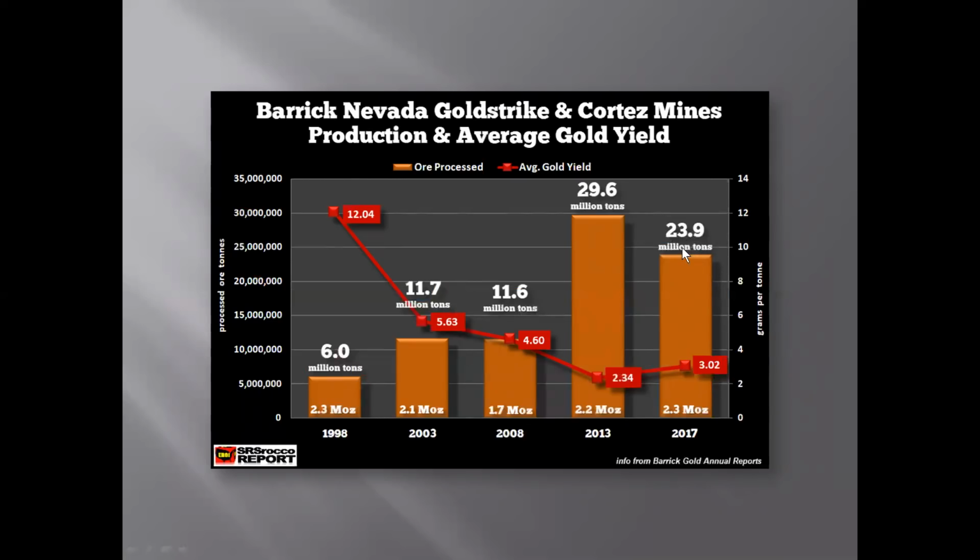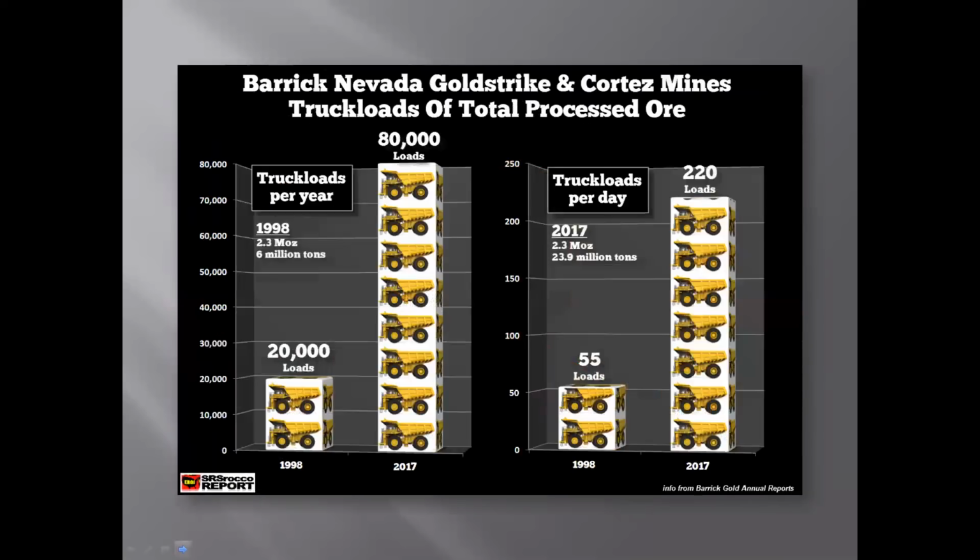Barrick had to process almost 24 million tons of ore at their operations in Nevada to produce the same gold they did in 1998. So they had to process four times the amount of ore. Now, what does that look like?